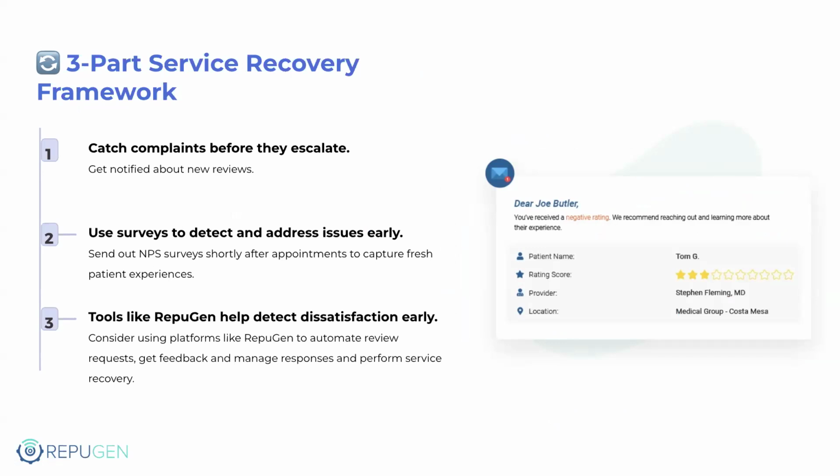Here's a simple three-part framework that you can use to get started. Number one is to catch complaints before they escalate. And the main way that we recommend doing this is to use quick surveys after patient visits to detect any issues that they might have had. It really gives them an outlet to leave any feedback so you can understand what potential complaints are before they escalate. And you can get notifications for new reviews so that you can respond in real time.